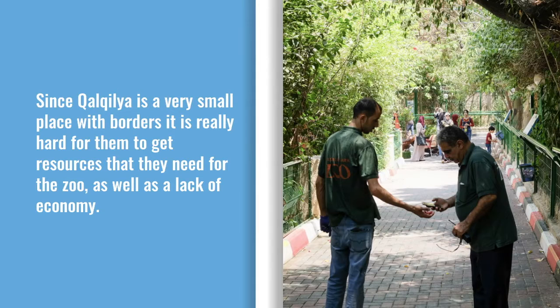Since Qalqilya is a very small place with borders, it is really hard for them to get resources that they need for the zoo, as well as the lack of economy.